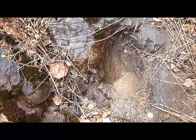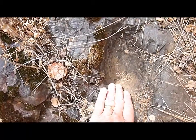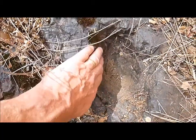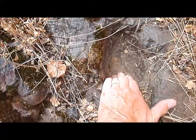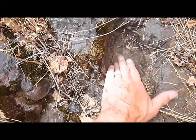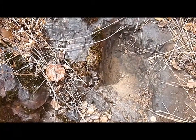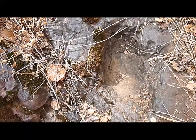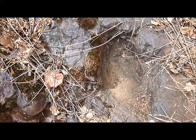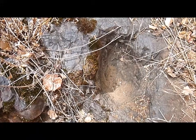This is what I think could be a mortar hole. I'll give you an idea of the size by putting my hand down there. And it has pretty much the shape. It's not perfectly round, but it does have a nice smooth inside. So it does feel quite a bit like your traditional bedrock mortar. So this is the first one that I found, or first possible one. I'll continue up the canyon a little bit, see what else I can find.